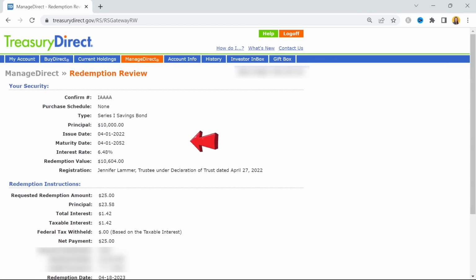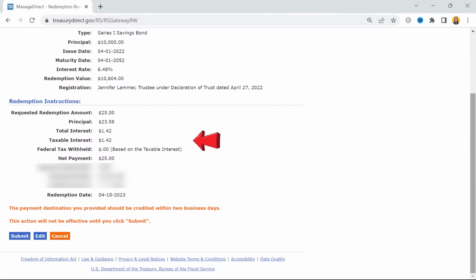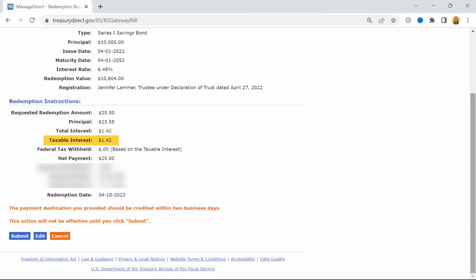I'll make sure everything here is correct. Then I'll scroll down and make sure everything here is also correct. And specifically, my requested redemption amount, how much of that is attributable to principal and how much to interest. This row here shows how much of my interest is taxable, as well as any federal tax that's been withheld. I haven't asked Treasury Direct to withhold any federal income tax, so I'll need to make sure I have enough stashed away at year end to pay for the federal income tax required on this whopping $42 taxable interest amount.